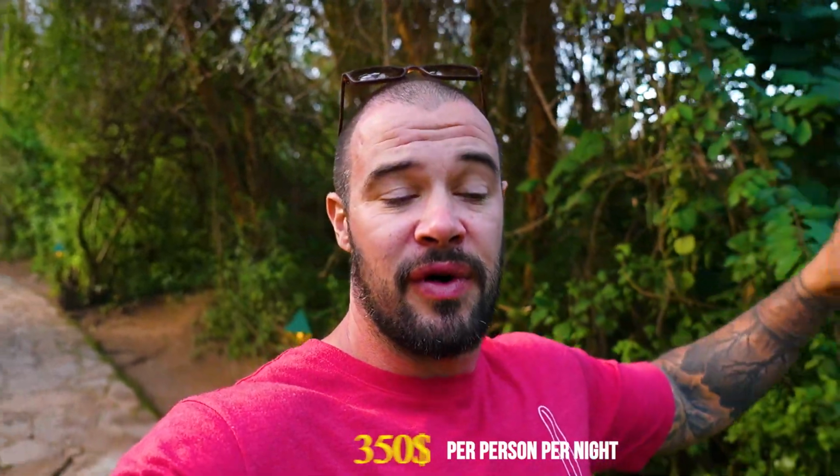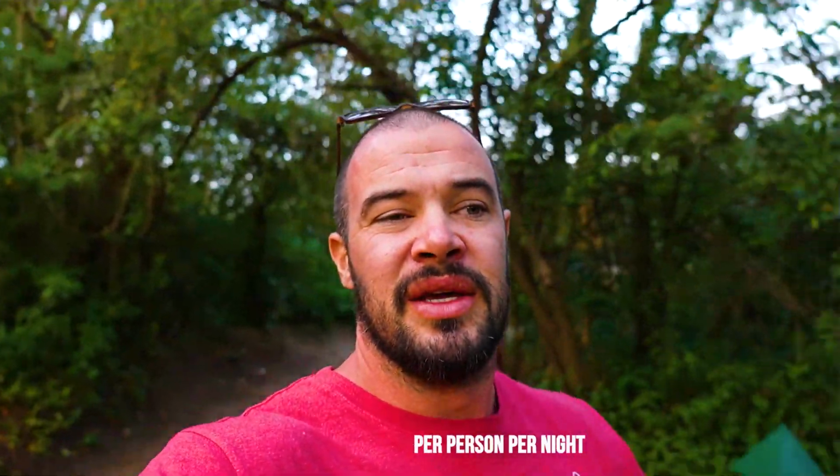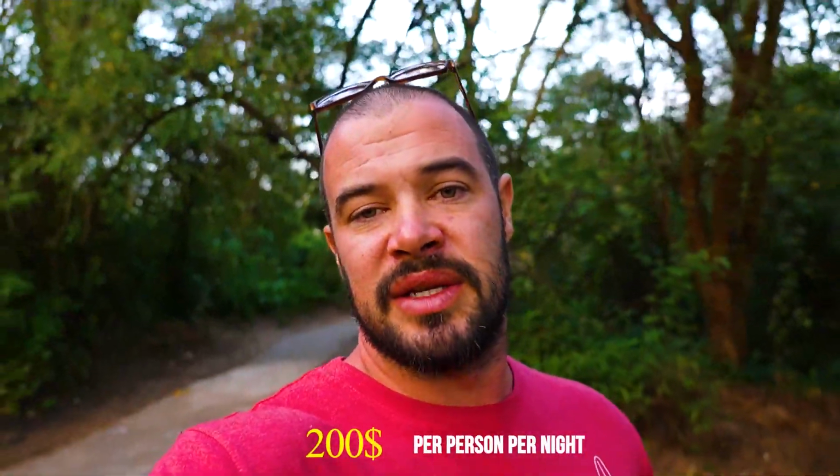Where we're staying right now, which is Tipilikwani, this is typically around 50%, maybe a little bit less, of the price of one of your luxury camps. Luxury camps can range anywhere in price from, let's say, $350 to $400 per person per night, and your more budget-friendly camps, such as the one we're staying in right now, you might find are typically more around the $200 per person per night.